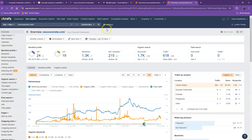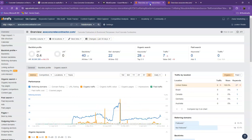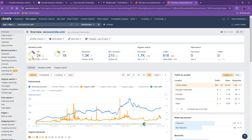Let's also take a look at your competitors' numbers. So with DR and UR, it shows that Google actually finds their website a much more trustworthy and stronger website. Well, that's also because they have more backlinks, they also have more keywords, which gave them more traffic. Well, one important thing that I need to discuss in regards to backlinks and referring domains is that this actually needs to be a 2-to-1 ratio. So these 215 referring domains that they have are what we call the good or high quality backlinks. And the rest of the missing backlinks are just the spammy backlinks.